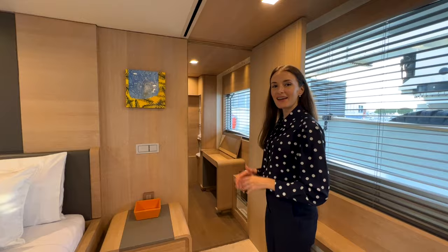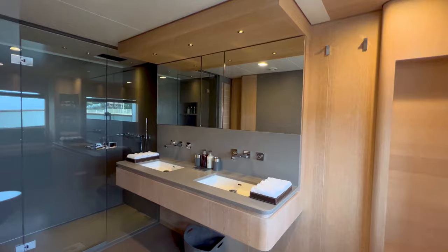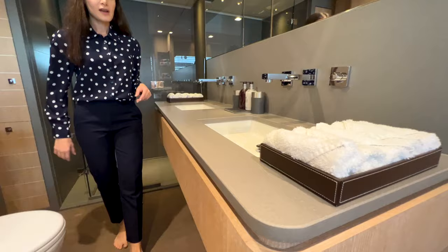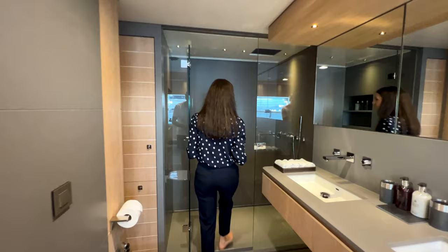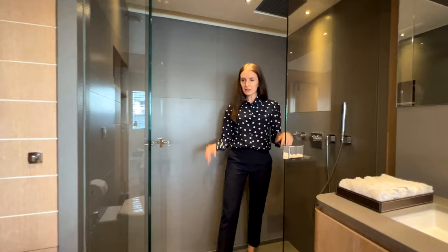The master cabin has its ensuite bathroom with a large window on the starboard side, the vanity table just underneath it, the double sink configuration with a surface material made out of grey artificial stone, mirrors behind which you can find some additional storage and also the sockets, and the shower, which is actually quite big. You can see how high the ceilings are, and it has the rainfall shower head and just a regular shower. So it's a very nicely set up bathroom.